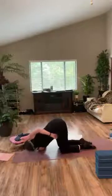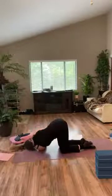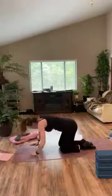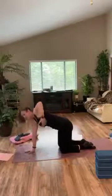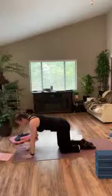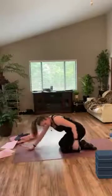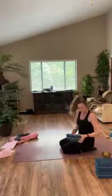So come out, if you're tucked with the toe, lower the knee, unbind, and then slowly counterpose by lifting that threaded arm back up. Nice. So we're going to come down onto our bellies for a moment. This one you might want to strap for.